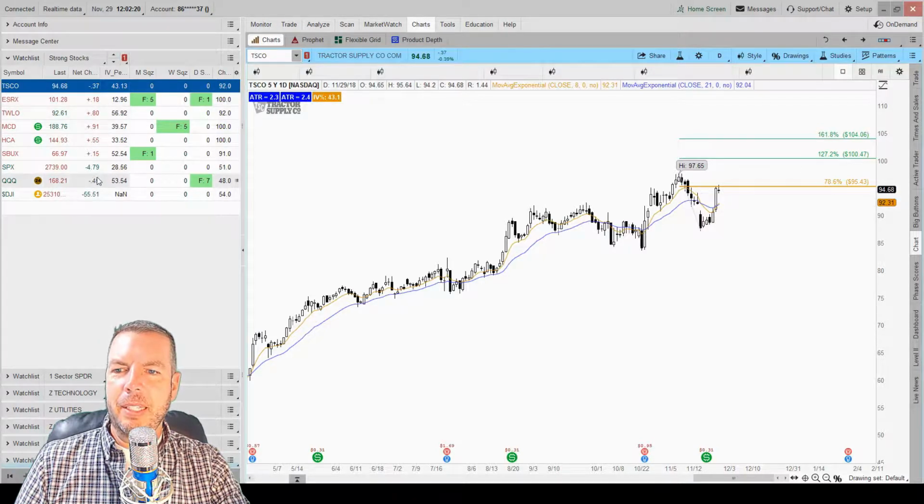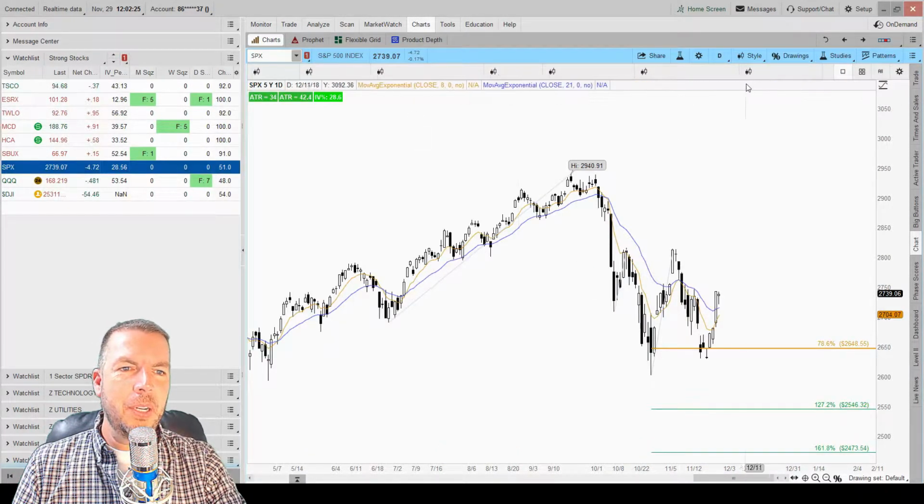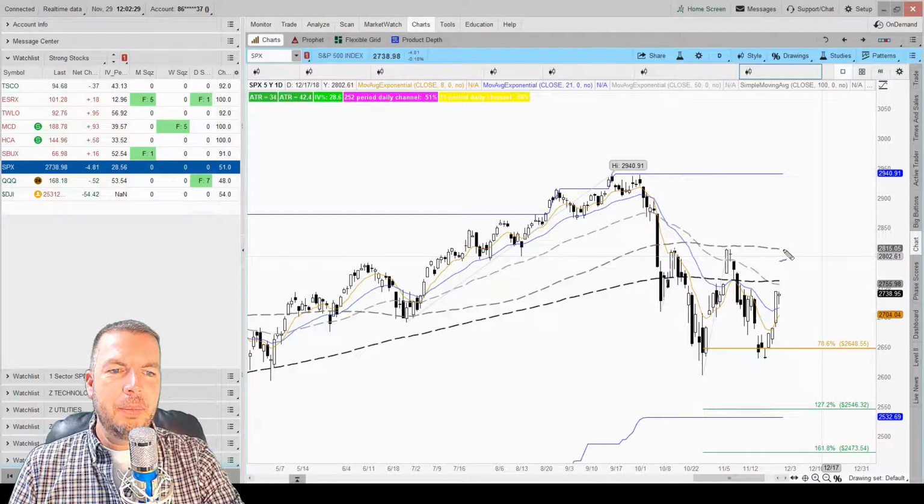Well, first let me go back to the Qs. I want to show you guys the Qs. Well, let me go back to the SPX. So the SPX, I wanted to show you where we were in relation to the moving averages. So this right here, this light moving average is the 100 period moving average, and this darker one's a 200.